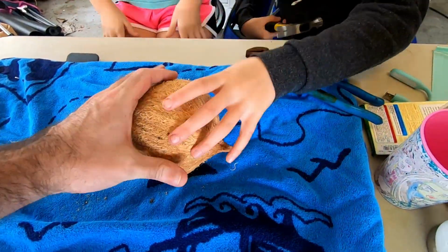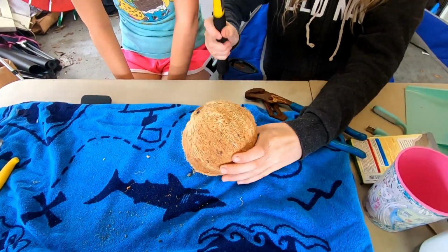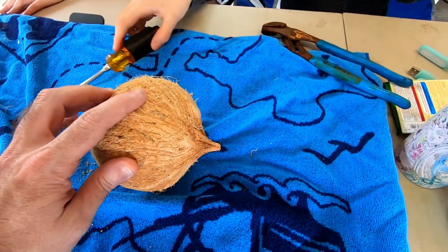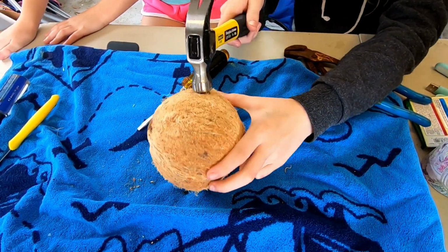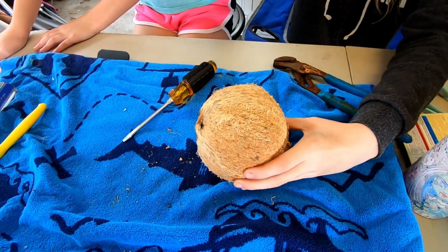Elise, you finish up. Go along the seam like you said. All right, ready? Watch out, Bailey. No, what we do is we take... Hold on. Wait, we could use the knife. Hit it right here, and, like, cut it in the seam. So there's the seam right there. There you go.